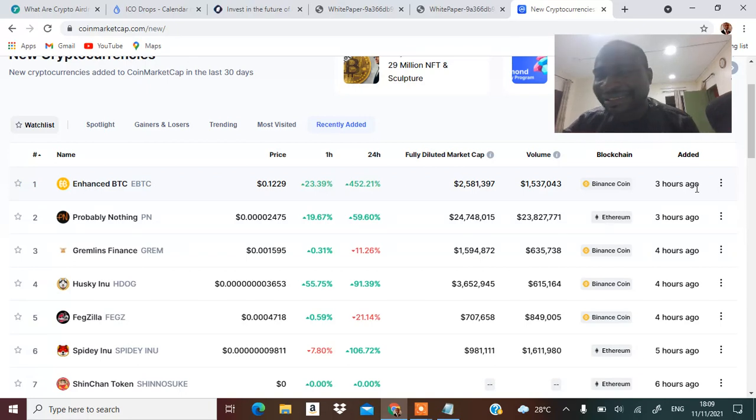Everything is on what? The Binance blockchain. So you can see the blockchain here. Look at this one, 59% in the last 3 hours. So this one even lost in the last 4 hours. This one, 91% in the last 4 hours. So you can obviously see that this is the best in the last 3 hours.